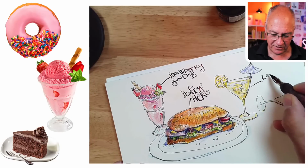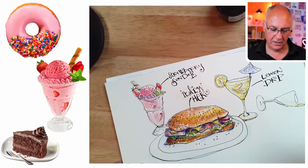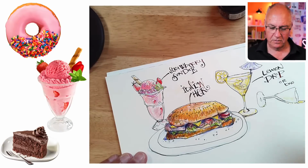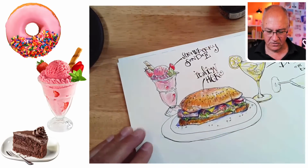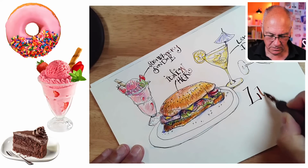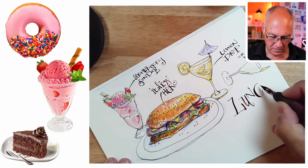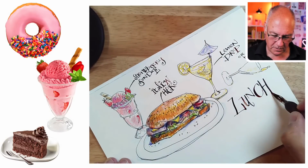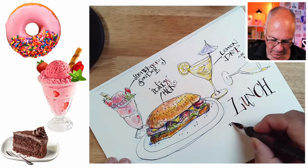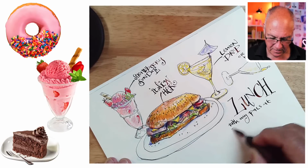I'm going to call this a lemon drop, even though I don't know what that is exactly, but I kind of like the words. So okay, I'll just call it lunch. And then I'll say with my pals, and draw with me.